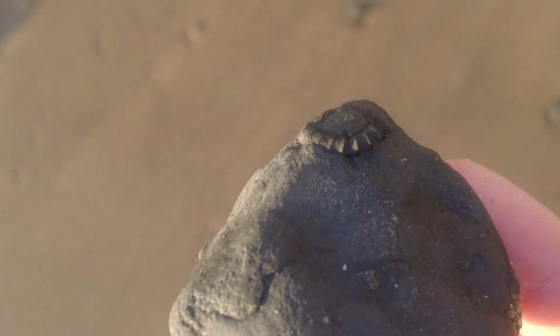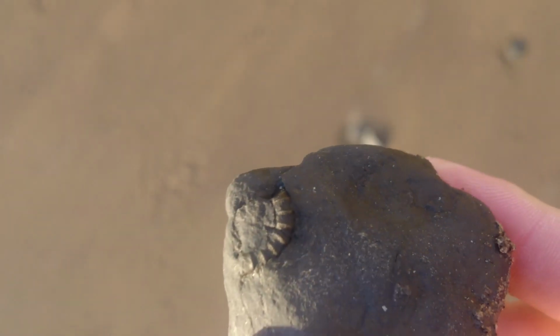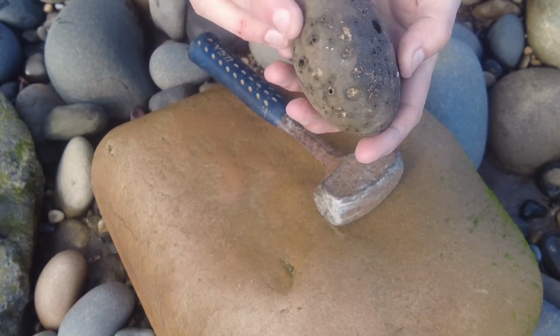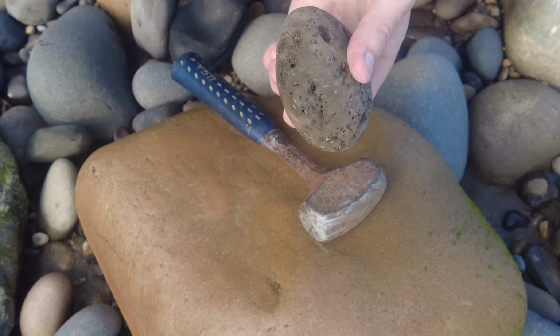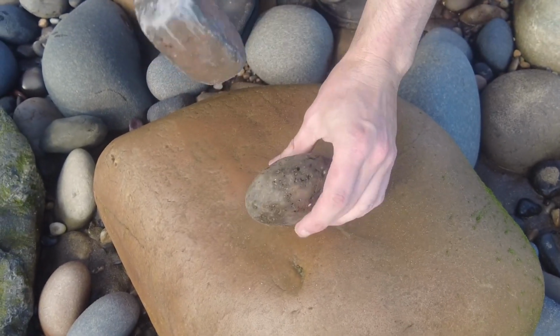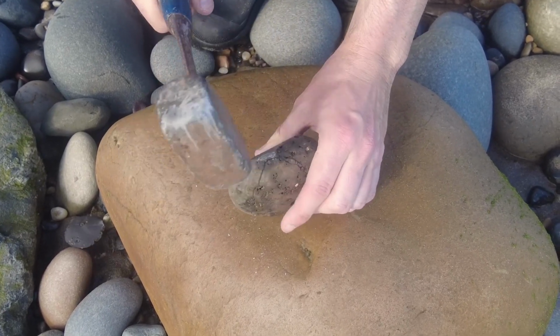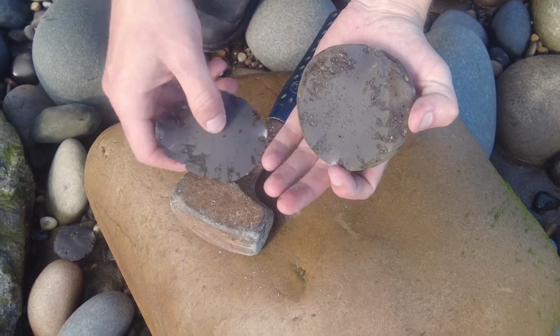We've got the first sign of an ammonite there. Just a partial pyritized one preserved in this soft, shaly looking rock. Hopefully there's better ones to be found. So there's nothing showing on the outside of this pebble, but it looks like it's got potential to have something inside. Nope, it's an empty one.